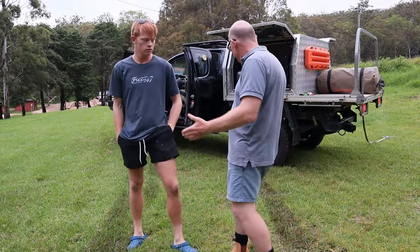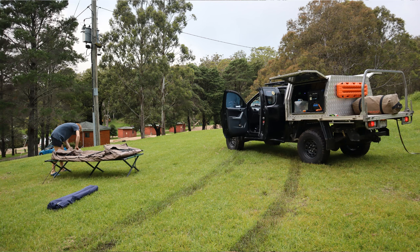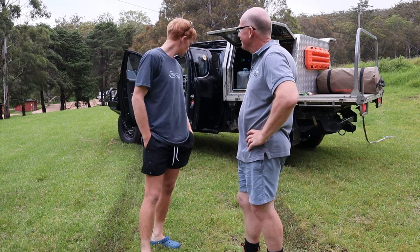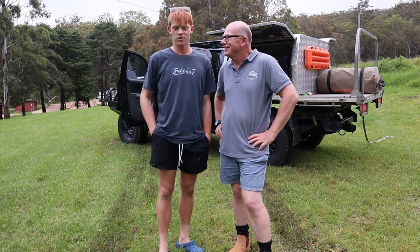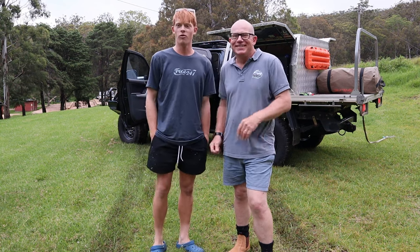Mate, can you explain what these marks are on this lawn here, these stripes? Do you know much about the stripes, mate? Oh, the dirt's just showing a bit there. It was slipping a bit on the back right wheel. Just put it in four low and she crawled straight up, no slippage.